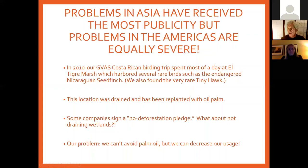Some companies, you will see, will actually say they've signed a no deforestation pledge. Well, what about not draining wetlands? And of course, most of the time, what they do now is they can just buy it from the third party who did the deforestation for them. Well, now it is deforested. Well, we can't avoid it, but we really can decrease our usage.